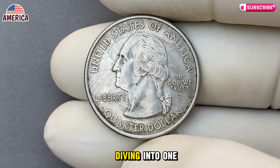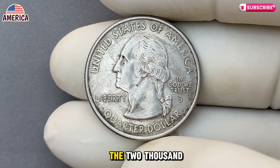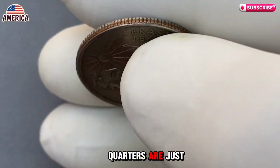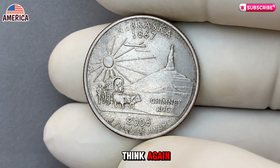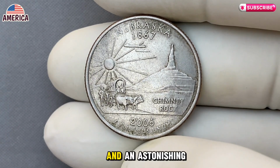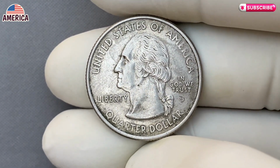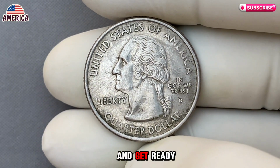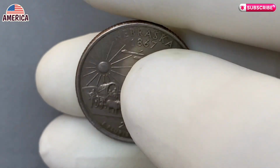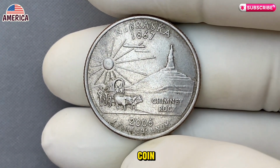Top 2, we're diving into one of the most intriguing and valuable quarters in the United States series, the 2006 Nebraska State Quarter. If you think all quarters are just everyday change, think again. This coin holds some fascinating secrets, rare errors, and an astonishing potential value that every collector needs to hear about. So grab your magnifying glass and get ready, because this story is packed with surprises and valuable insights. Listen carefully, because by the end of this video, you might be sitting on a coin worth more than you ever imagined.